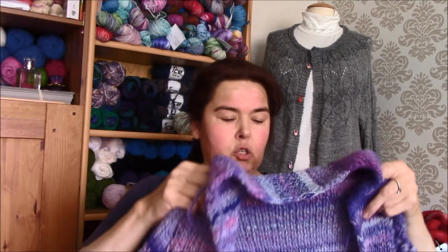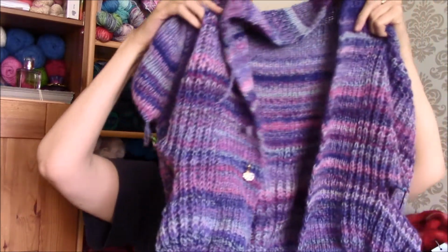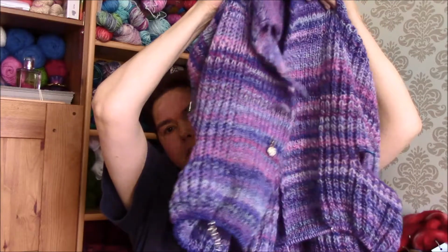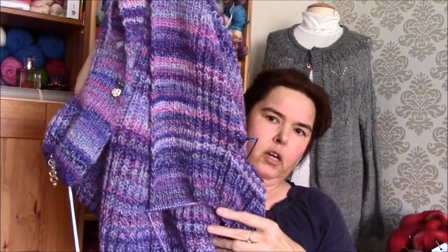I'm going to run out of yarn, and I'm a bit disappointed. With the grey cardigan I just bought more, I spun more, and I've got about 200 grams left. So I didn't need to do that. Stop it, Mol. But this one I've got 400 grams, and I thought, well, maybe it is enough, but I should have known the fisherman's rib is really a yarn eater, but this is how far it got. So where the little progress creeper is, that's where I was last time, so I knitted quite a bit.